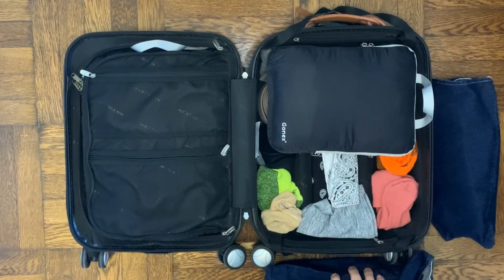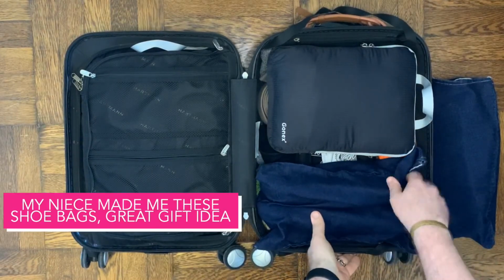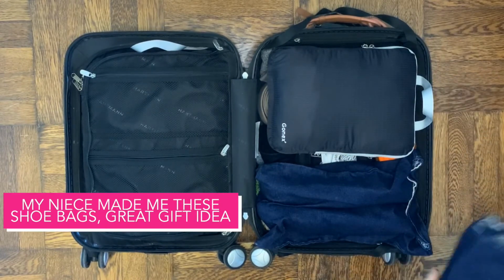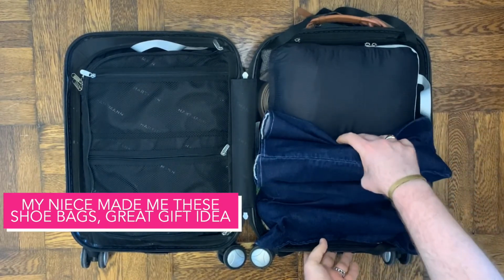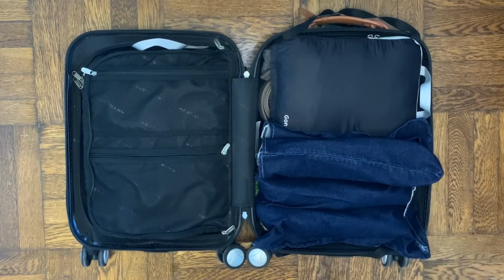And then also, these are my shoes in shoe bags so that everything doesn't get dirty. The shoe bags were made by my niece, who is so smart, girl after my own heart. And then there you go. All done and ready to head to the airport.